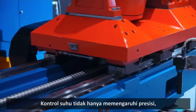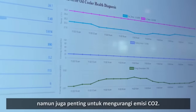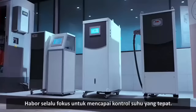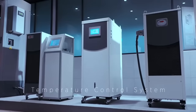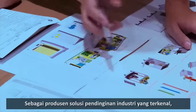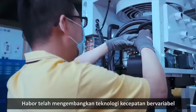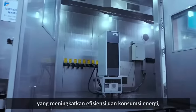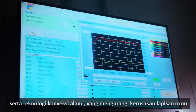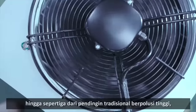Temperature control not only affects precision, but is also critical to cutting CO2 emissions. Haber has always been focused on achieving precise control of temperatures. As a well-known manufacturer of industrial cooling solutions, Haber has developed variable speed technologies that improve efficiency and energy consumption, as well as natural convection technologies, reducing damage to the ozone layer to just 1/3 of traditional high pollution coolants.